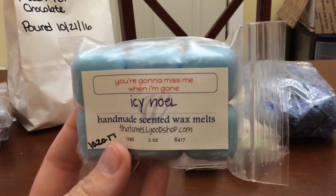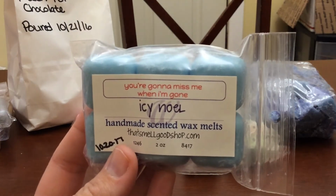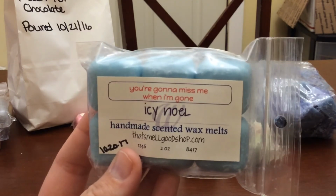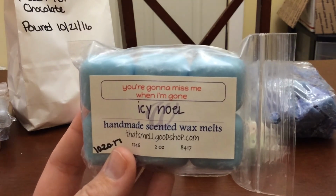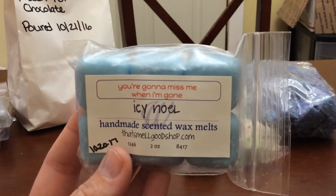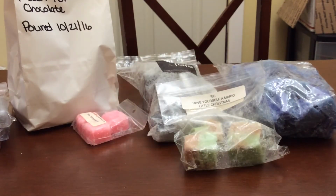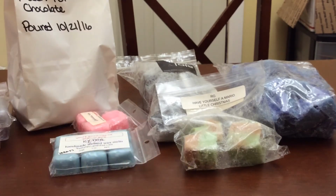Icy Noel. This one is a minty Vanilla Bean Noel mix. It is heavier on the mint. She had 2 of these, one that was heavier on the Vanilla Bean Noel, one that was heavier on the mint. I chose the one that was heavier on the mint. And it smells really good, and I kind of regret only getting a 2 ounce. I may have to pick up a bigger one. We'll have to see. I have a lot of mint.